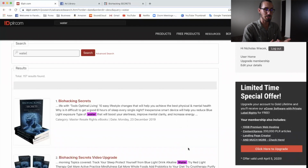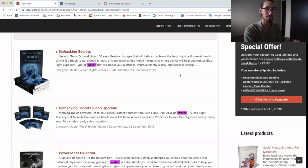That way you can actually bunch products together, create your own product offer with a ton of different products in there and sell that for a totally different price, and potentially make even more money off of it. So there's a lot of different things that you can do with this.